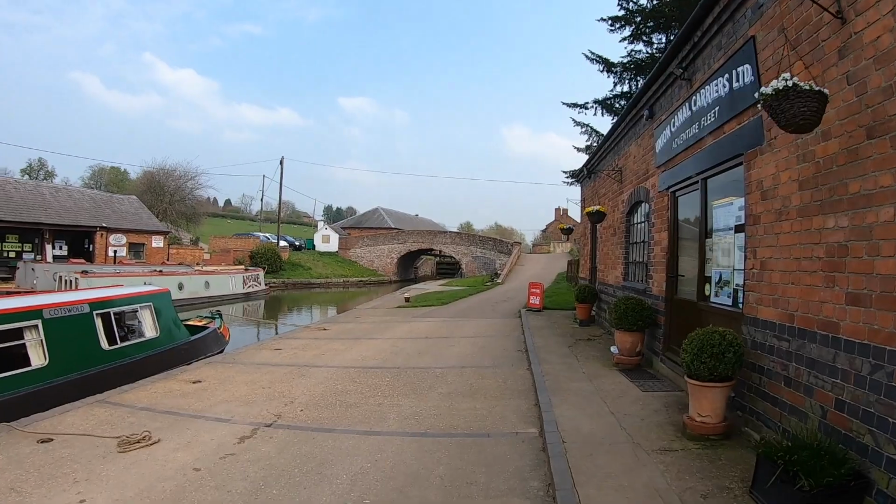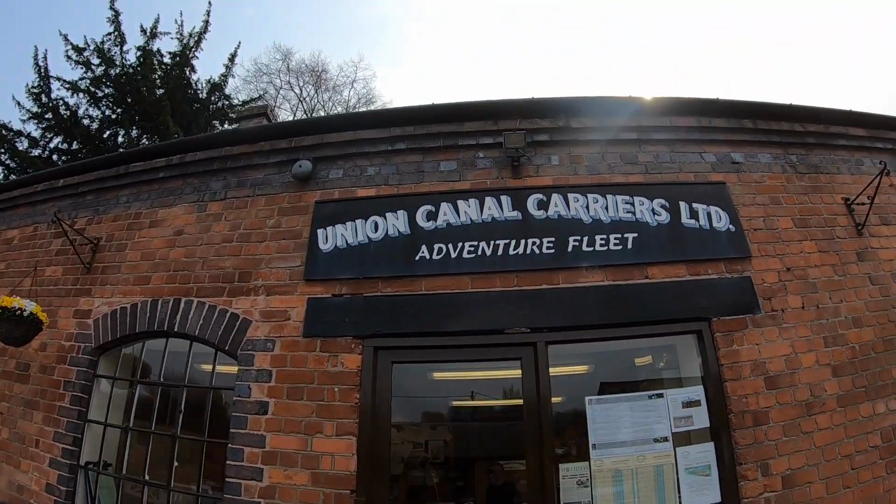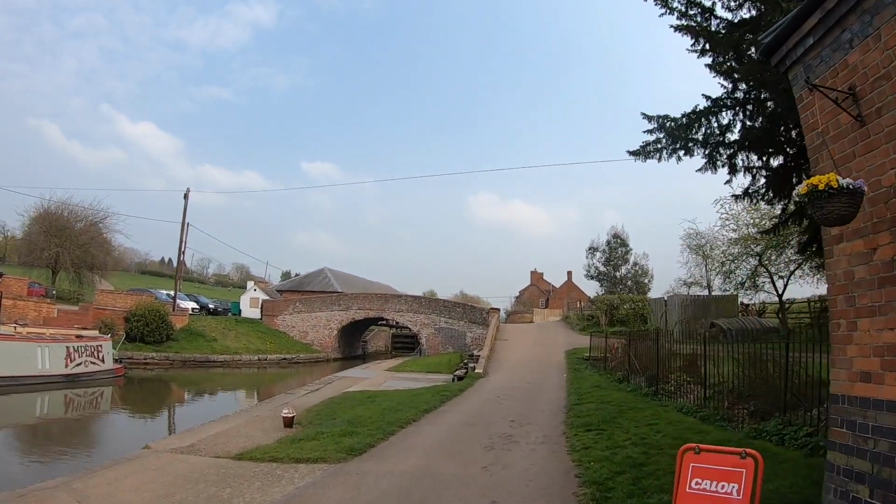No, it doesn't look like the pump house is used. What is this? Union Canal Carriers. Another boat hire company.